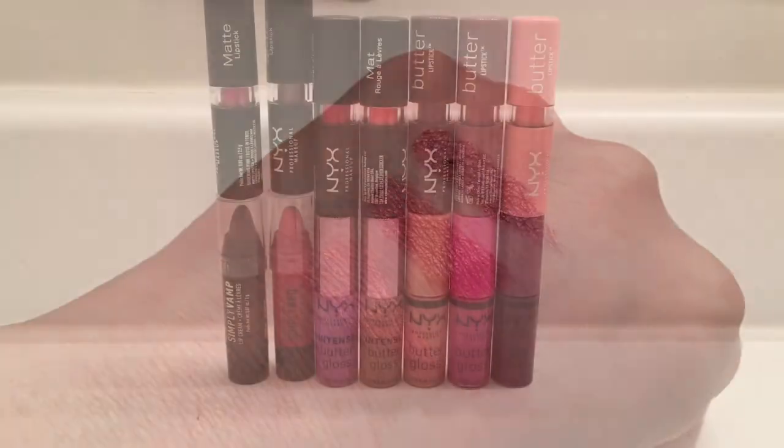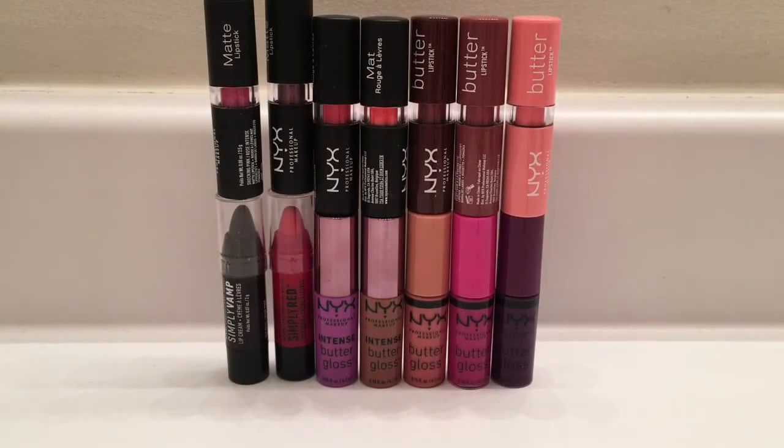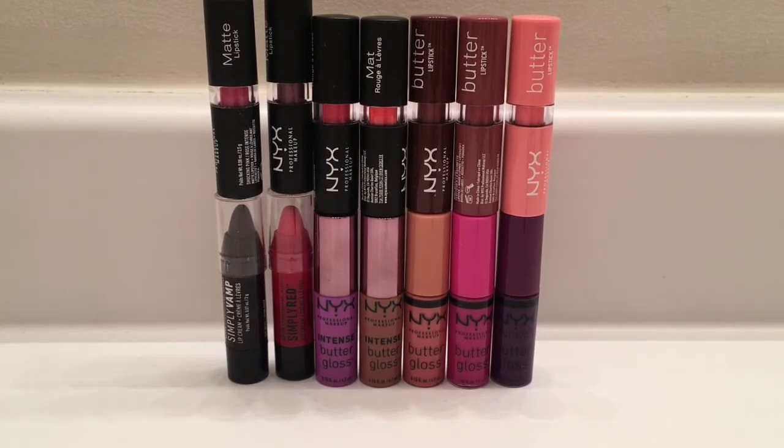Very, very creamy. So just to recap, if you wanted the glossiest, I would recommend the Intense Butter Gloss. If you wanted a little bit of color, but also a gloss, go with the regular Butter Gloss. And if you want creamy lipsticks, the butter probably edges a little bit over the matte. I would recommend going with the butter lipstick.